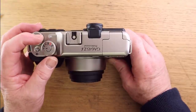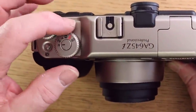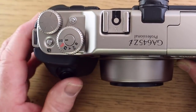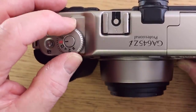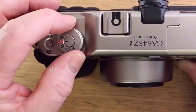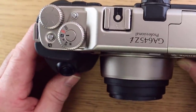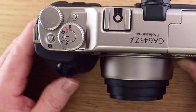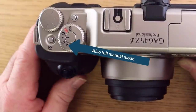The mode dial here, as we've seen, locks into position, which is another good idea. It runs from there where you set the ISO to completely off. There, you can set it to full program mode, where the camera will set the desired aperture and shutter speed. You can put it into aperture priority. That's where you control the actual aperture, and the camera will set the correct shutter speed for that.